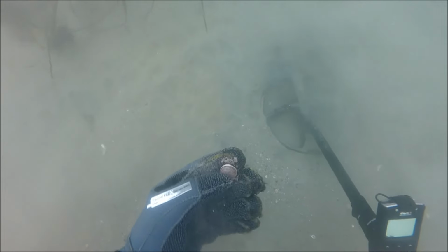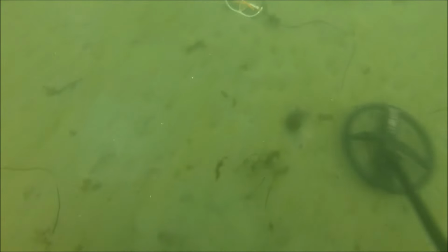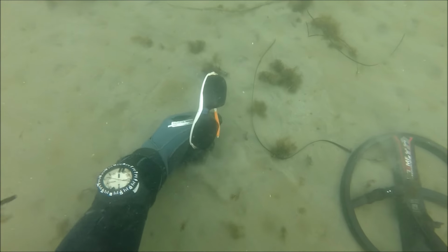Buffalo nickel that came out so clean you could actually make it out underwater. Heading back to shore and found a pair of sunglasses floating around the bottom.